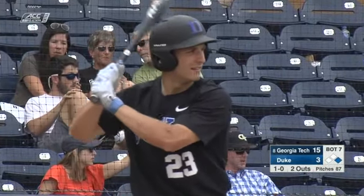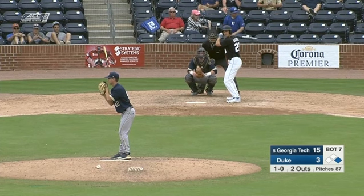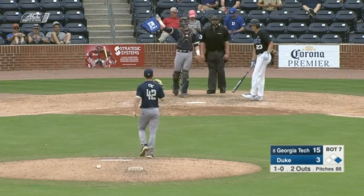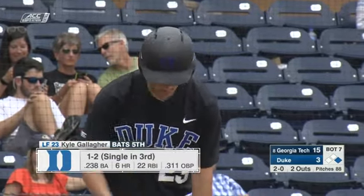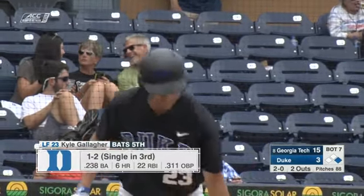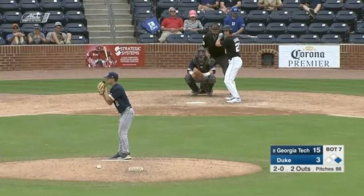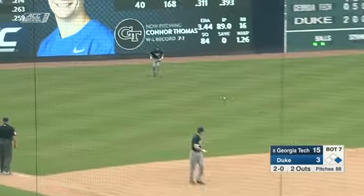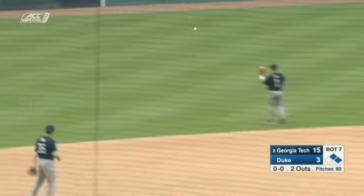Obviously, Thomas came into today having yielded only 15 walks all season. Gave up the one he has issued fairly early. But he has cruised for the most part since the first inning. Only one run allowed. That was in the fourth. The 2-0 pitch is sent into left field. Gallagher 2-for-3 now on the day.